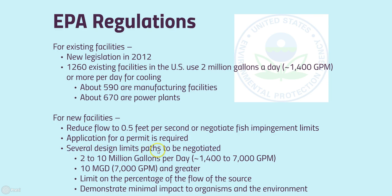Now, there's other design limits to be negotiated, and this depends on your usage. So if you have 2 to 10 million gallons per day, you're going to be facing certain limits. If you're over 10 million gallons a day, which is pretty high, you're probably going to raise a lot of eyebrows. There's probably going to be state legislatures involved, etc. For a facility like that, they have different limits as well. But most of the time, there's just a limit on the percentage of the flow of the source. So if you're using it from a lake, usually you're pretty good. A lake volume is pretty high as compared to a river volume. River volume is going to have millions of gallons a day going through it.